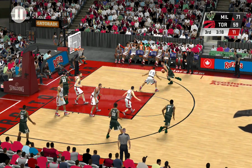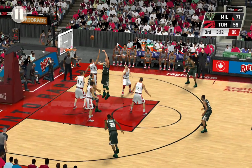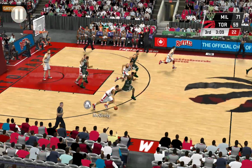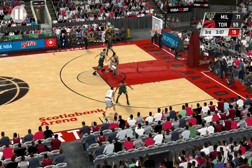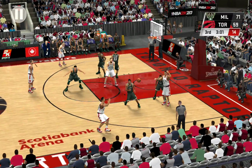Here's Antetokounmpo. Defended by Christie. The jump hook. That one a little long. Now here is McGrady. A 12-point game. Pass to Christie.